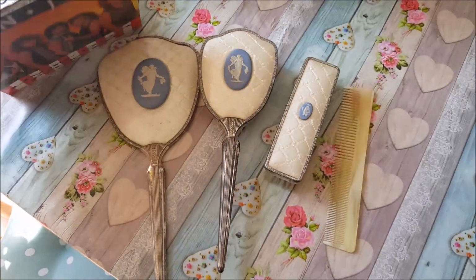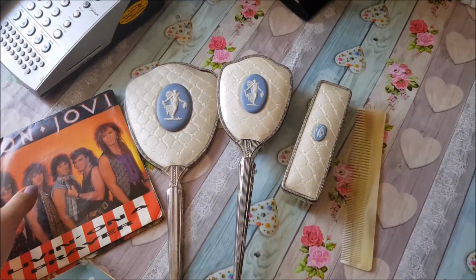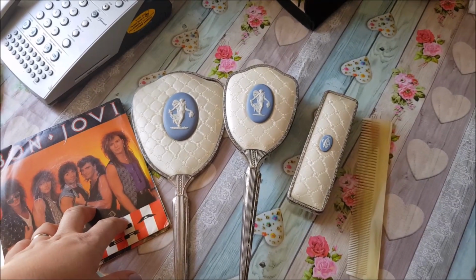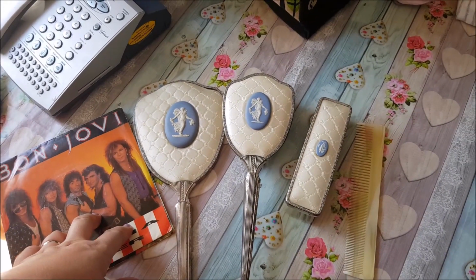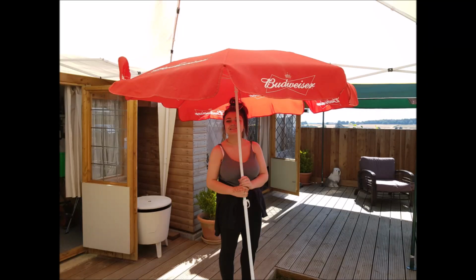So it was okay. There was a lot of rubbish and a lot of things that really I would have just probably thrown away rather than sell. But then, as I say, if you do look, you can get a few little bargains. And I'll just quickly show you the umbrella. And here we have the umbrella that we bought for Carl's bar.